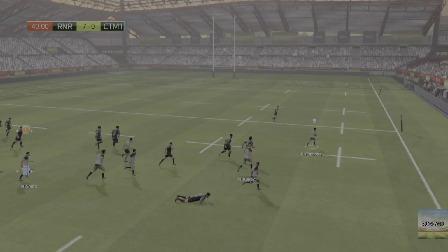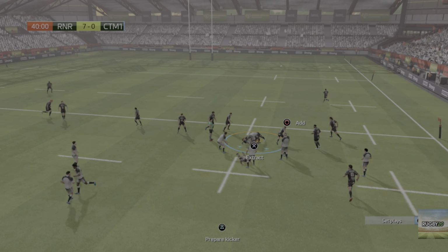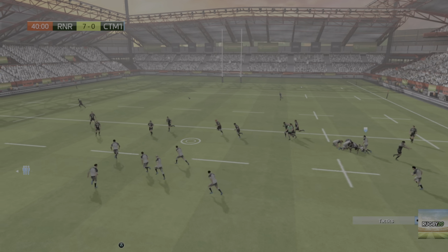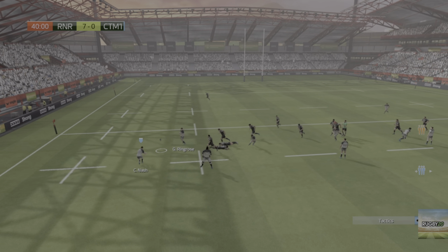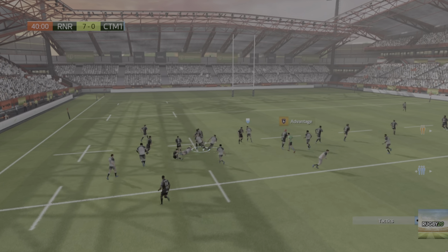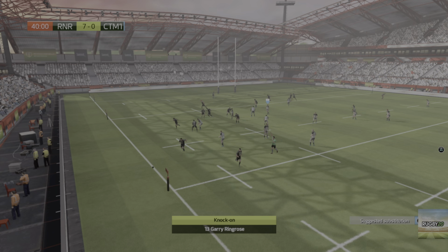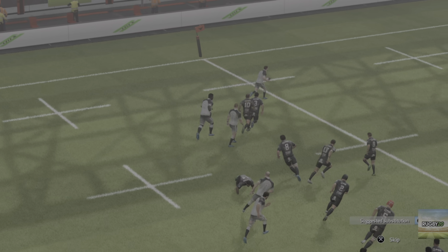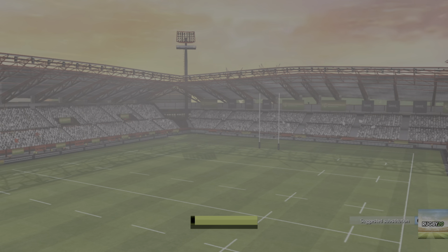They must get the ball out to the wingers. Excellent handling. They set up a ruck. Ball still in their possession. He's gathered that ball really well. Look at this, plenty of space out wide. The referee signals advantage. Oh, he sent that forward. So that's the end of the first half.